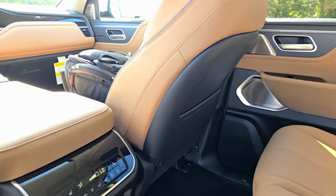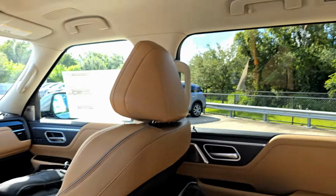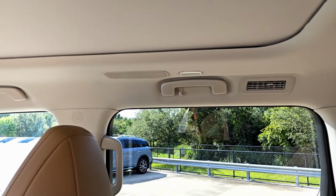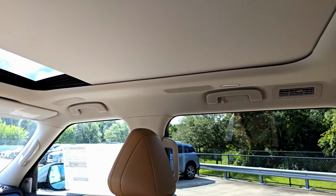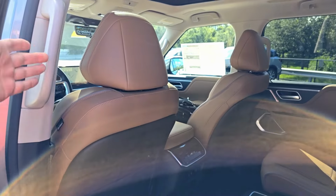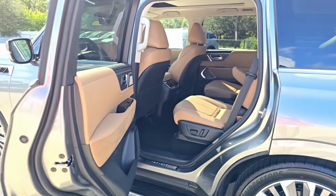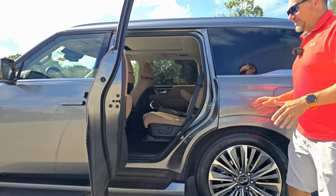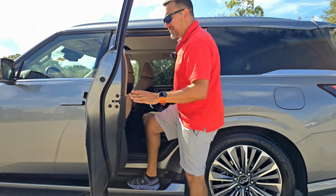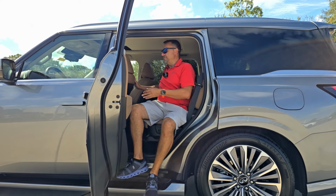Now, both driver and passenger seats have their own storage compartment. Up on top, you have your vents, illumination, and additional speaker. And this vehicle has a good-sized panoramic sunroof and the grab handles for those who need some assistance getting in, which, by the way, I'm going to do right now. You have a decent size opening in here as far as the rear door, side steps to assist while getting in, and the grab handle if you needed this.